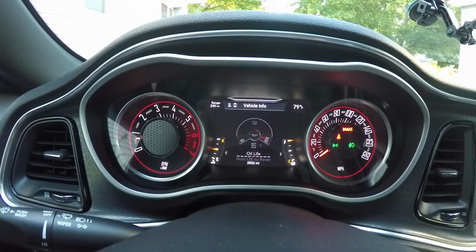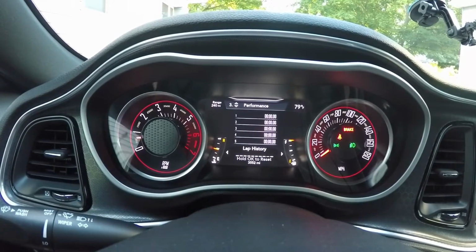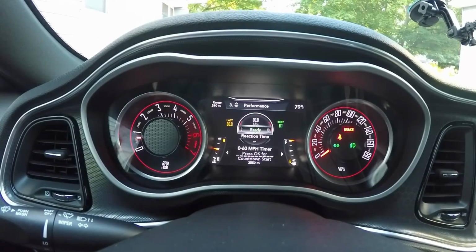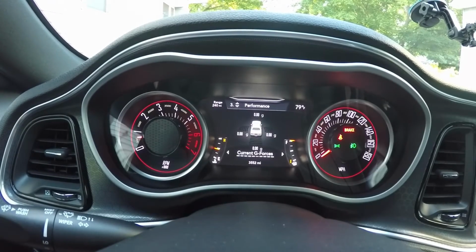On screen 3, you have the performance pages, which show current G-force, peak G-forces, lap timer, lap history, top speed, oops, a little bit too fast, 0 to 60 timer, 0 to 100 miles per hour timer, 1/8 mile timer, quarter mile timer, braking distance, and back to current G-forces.